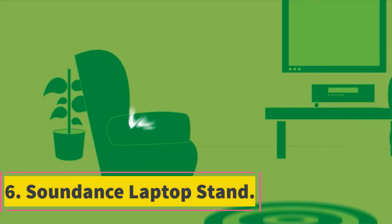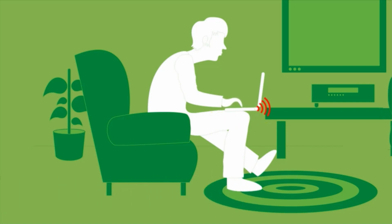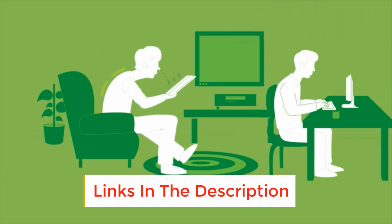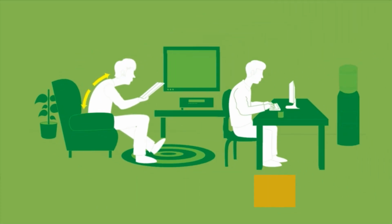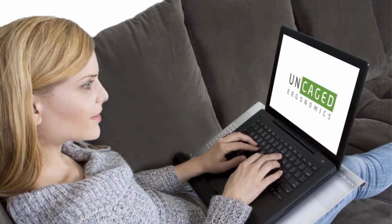Number 6. Soundance Laptop Stand. The Soundance laptop stand has a sleek design and adjustable height. This stand can be used for Zoom calls and online video meetings. The Soundance laptop stand is a unique laptop stand that fits all 10 to 15-inch laptops, such as notebooks, PC computers, and ultrabooks. Soundance stand is a slim stand that elevates your laptop by 6 inches to a highly convenient eye level.